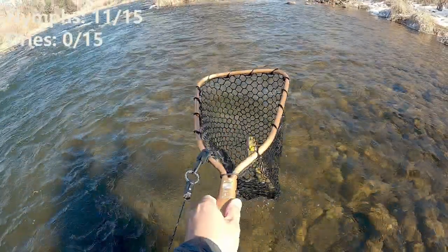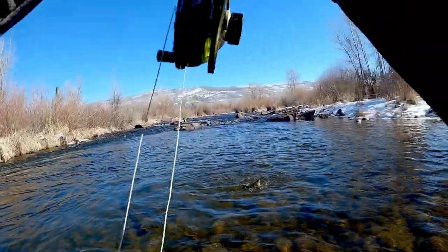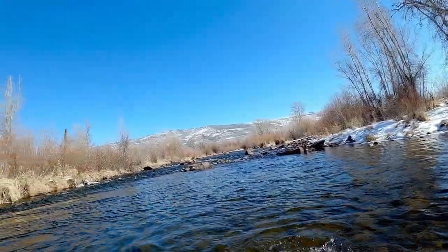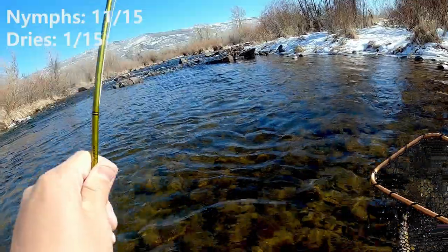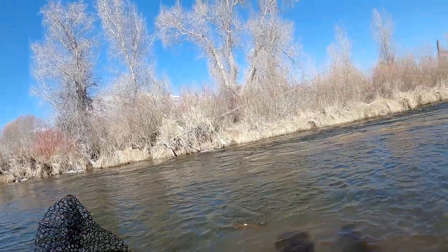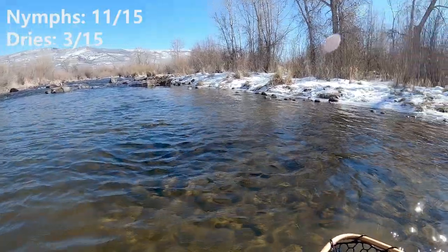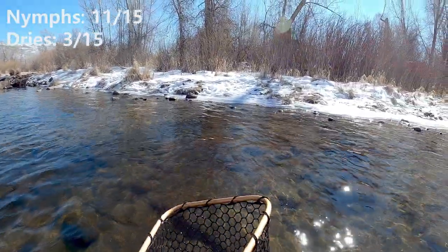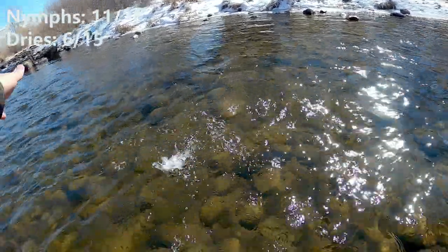Number 11. Just got a dry fly fish on the board, yeah? Where's my net? Yeah. Best fish of the day so far is corn-fed midge fish. Yeah, that's 16, 17. That's number six. He's landed.